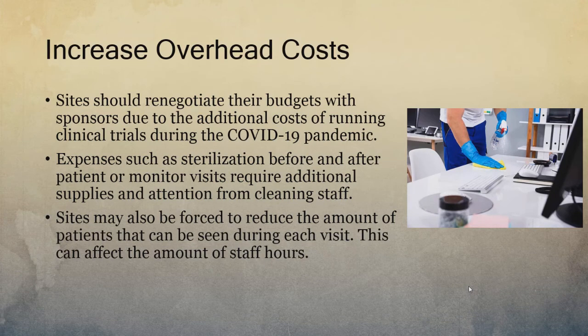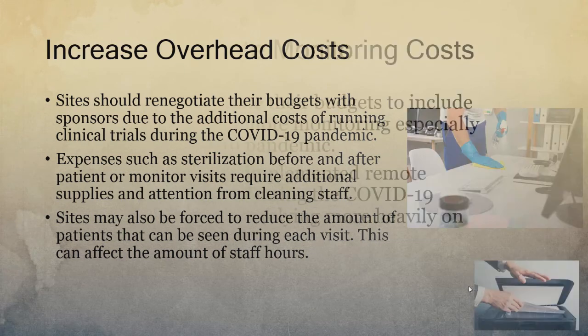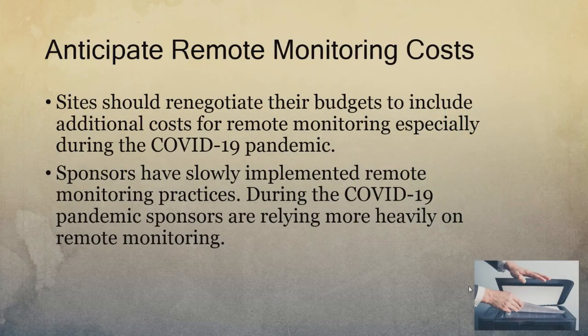That's right. That's right. What's the next slide here? Because there's more opportunities for you guys. Anticipate the remote monitoring. Oh, this is true. Don't forget about the remote monitoring costs.